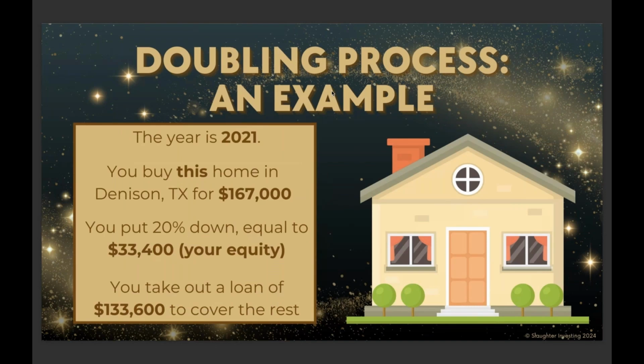An example. So the year is 2021. You found me in 2021. You went to OmniKey, my main company, and you bought a home in Denison for $167,000. You put 20% down, so you had $33,400 equity, assuming that you bought it at full value and it didn't appraise higher. One of my clients this month had 2 of his properties appraised more than $20,000 more than what he paid on the new construction we got him. So equity is a different piece that we don't look at on those upfront purchases, but it is a very real possibility on most of these. You put 20% down, you've got that $33,400. You've taken out a loan of 80% for $133,600.